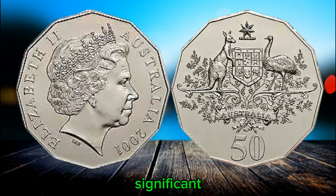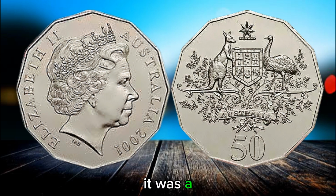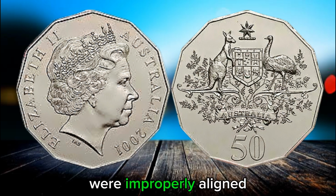it was significant. Some examples showed rotation of 30, 45, 90, or even 180 degrees, creating an immediate, visible anomaly when flipped. This was not just a minor mint flaw, it was a mechanical mishap. A failure in the coin striking machinery, where the dies were improperly aligned during the production run.